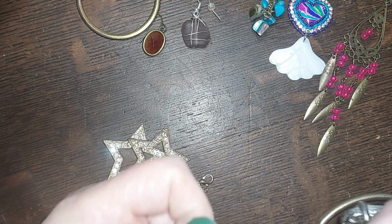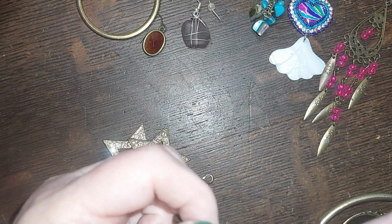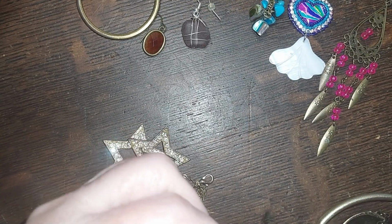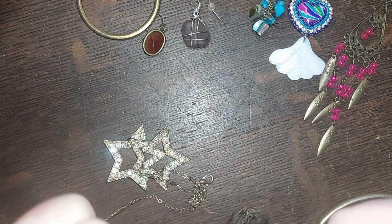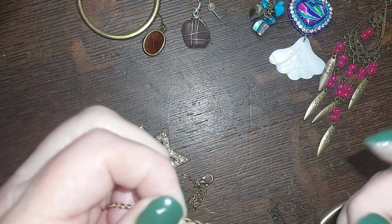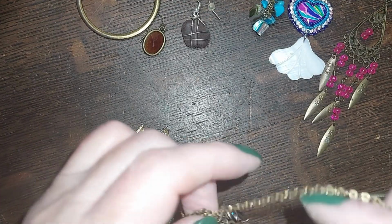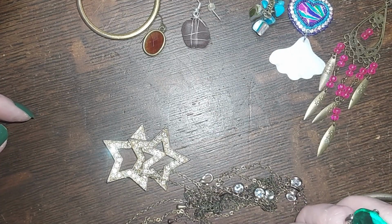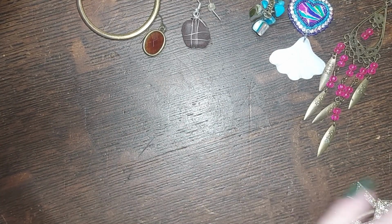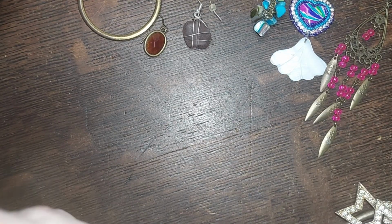Lord, give me strength. No, not strength, because it's not something that takes strength. It takes patience. Lord, give me patience. Patience. Patience! Or not. Okay, we're gonna, oh look, this one's tangled up in there too.